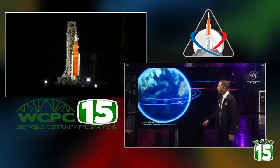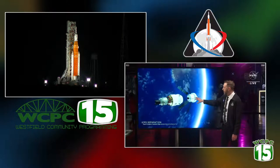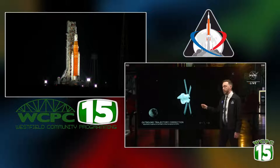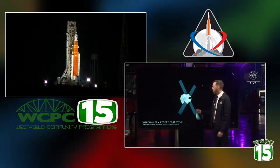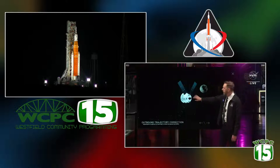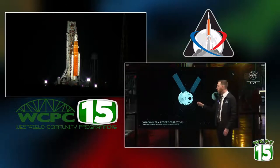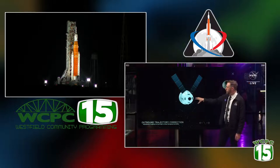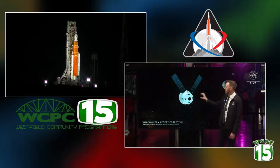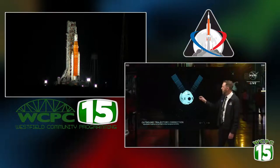But after it separates, propulsion duties get handed over to this, the European Service Module. And it's got a couple of different engines that it's going to be using, and we're going to be testing those out just on day one. We're going to do what's called the Outbound Trajectory Correction Burn 1. And we'll do a couple of these trajectory corrections as we're flying out to the moon. But that first one is that first critical test of this large engine, the Orbital Maneuvering System engine. That's the one that has the most thrust, generating about 6,000 pounds of force in a vacuum.